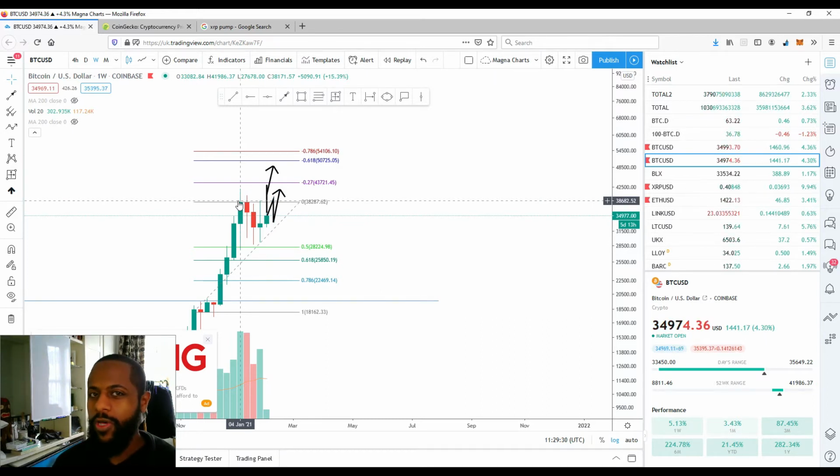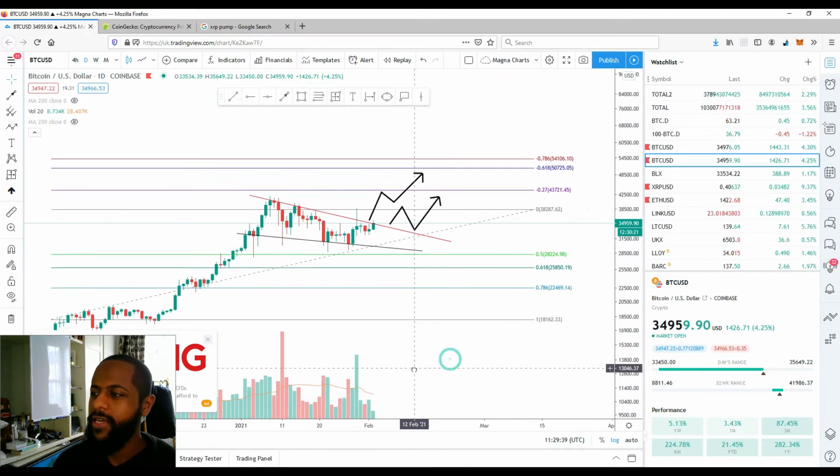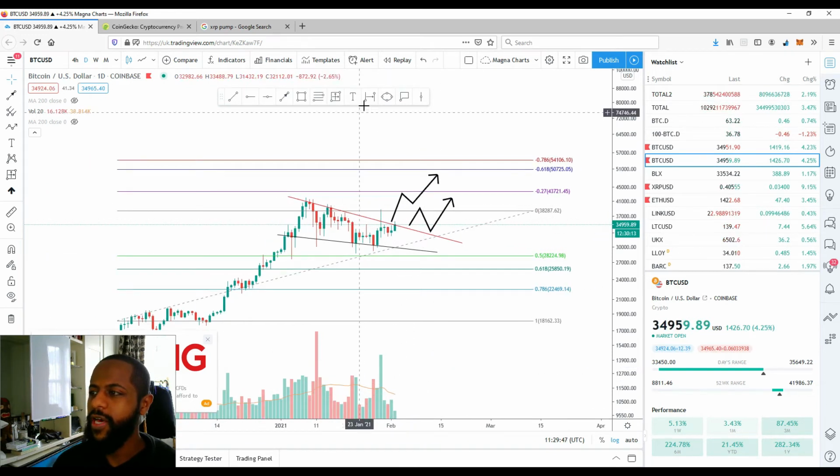There might be one more big move to the downside, a final shakeout, but there's not going to be that much longer left in terms of this correction, hence why I'm estimating a breakout very soon, and then the retest, and then shooting off. Again, let's have a look at how long this correction has been so far.